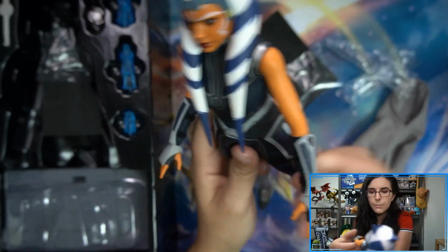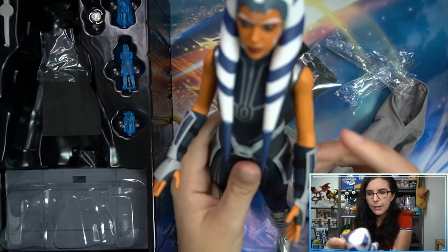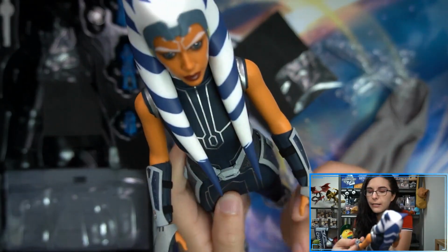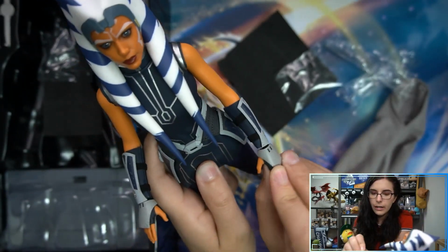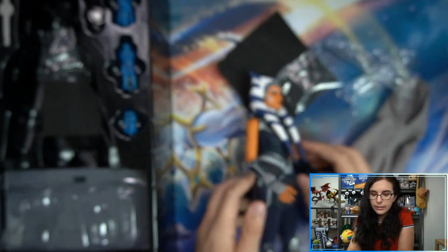Alright, I like how the hands pop in easily. So I'm not sure if Hot Toys are switching to that new flat top peg or what, but I like that. That was good. Sometimes I have difficulty with the regular pegs. But it was a nice solid click and good movement, and I pull on it a little bit and it seems fine. I'm always nervous. It looks like I didn't get this one in all the way.